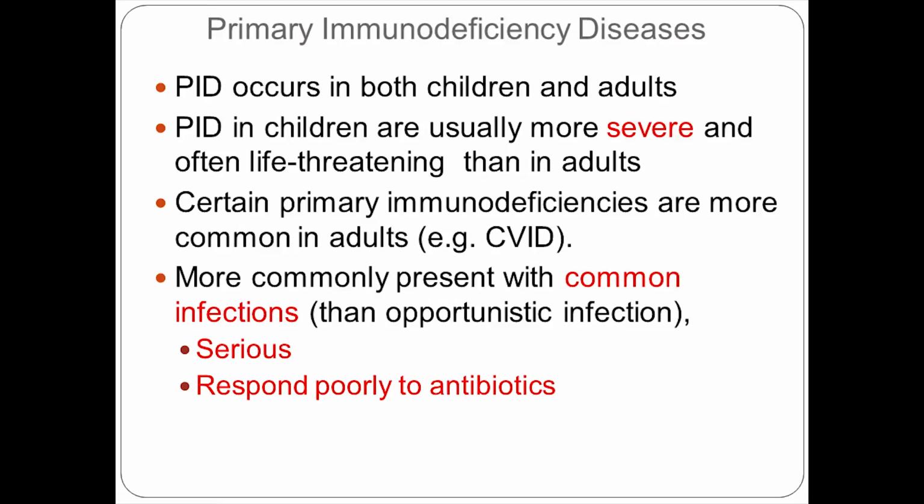Primary immune deficiencies can occur in both children and adults. In children, they're typically more severe. They're considered immunologic emergencies. They need to be treated, transplanted, etc. In adults, they tend to be a little bit less severe. The most common is common variable immune deficiency. Common, meaning it's common. Variable in presentation, whether it be recurrent infections, autoimmune disease, GI disease, and immune deficiency.